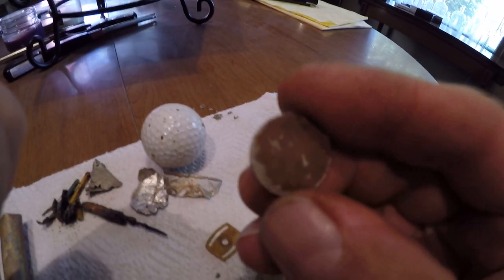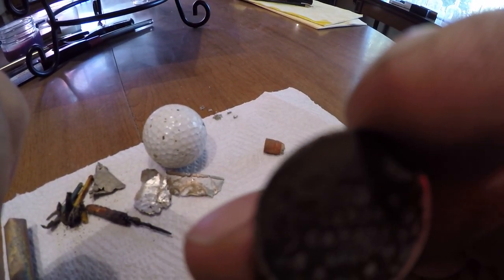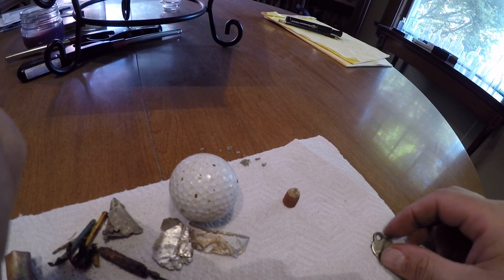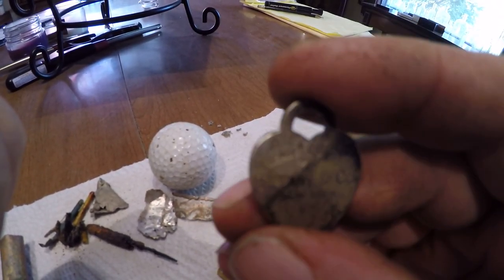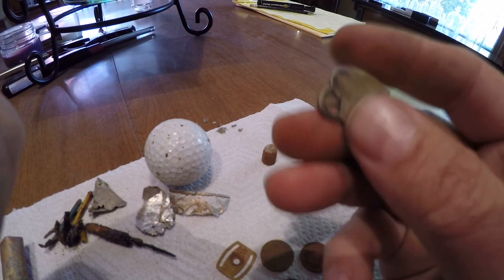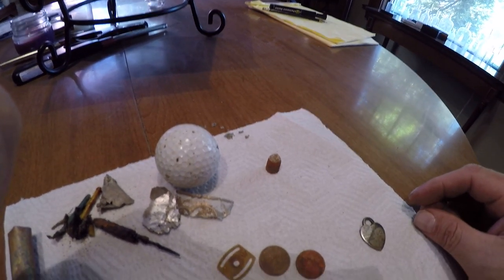Kind of a weird find. I got a 1934 Canadian dime. Pretty interesting. Got a couple of wheats. Did get, like, I believe that's a 38 bullet. And I lucked out. I got a silver Tiffany pendant, heart pendant. 925, return to New York, Tiffany and Company. So I did get something, but still no gold.